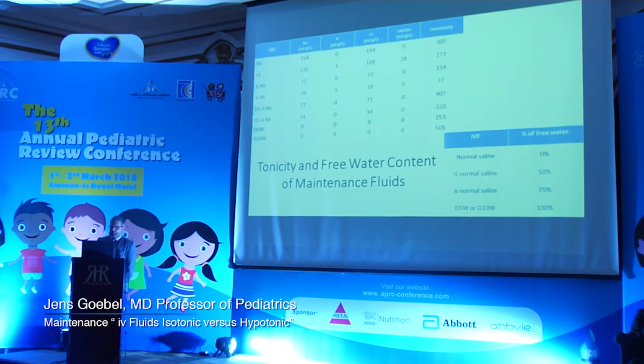Now, so what exactly are we talking about as far as fluids here is concerned? Well, the two quote-unquote isotonic fluids that we usually think of are normal saline and lactated ringers. And then everything else, half normal saline or D5 half normal saline, is obviously somewhat hypotonic, and I don't know that we need to talk about quarter normal anything, because most of the time those are actually probably too hypotonic. And then the flip side of that obviously is that normal saline has 0% free water and half normal saline has 50% free water, which is the other half is sodium chloride, which is why it's called half normal saline.